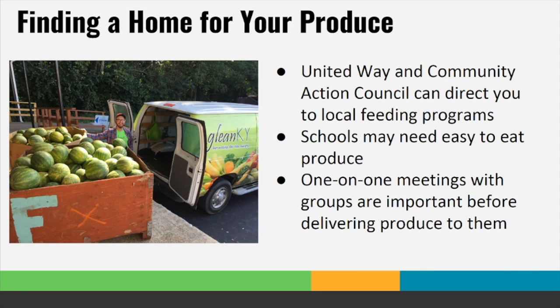Like with produce sources, a personal, one-on-one meeting or call with a potential produce recipient can go a really long way. It will allow you to explain what you have to offer, and it'll give you an opportunity to understand the specific needs of any potential recipients you might run into.